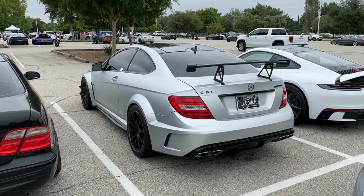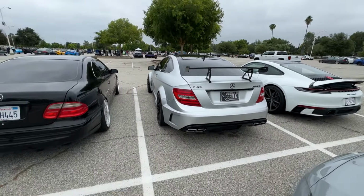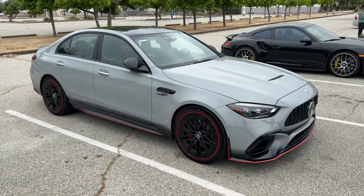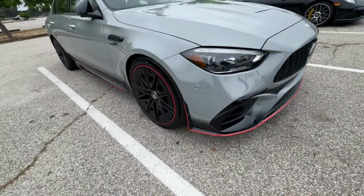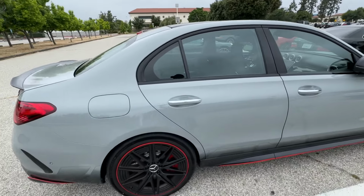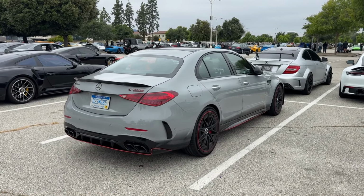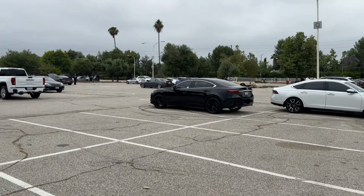Damn, the C63 Black Series. It's definitely one of those cars, man. Could not go wrong getting one of these in the collection. Nice little lineup back here. And you guys would not expect this thing to be posted up here. The new C63, this is our second time seeing one out here. What do you guys think? I already told y'all I'm not a fan. Y'all see E-Performance. Not as raw as the old ones. That rear end, I don't know, man. Just doesn't do it for me, but I bet it's fast. I won't lie about that. It's definitely fast.